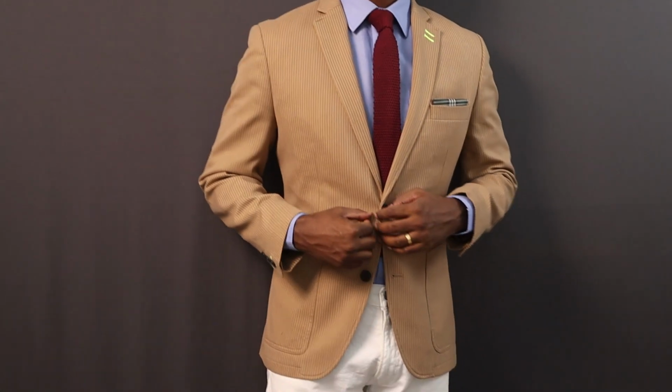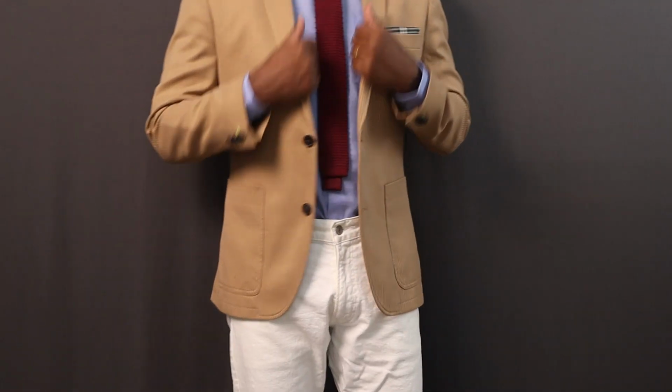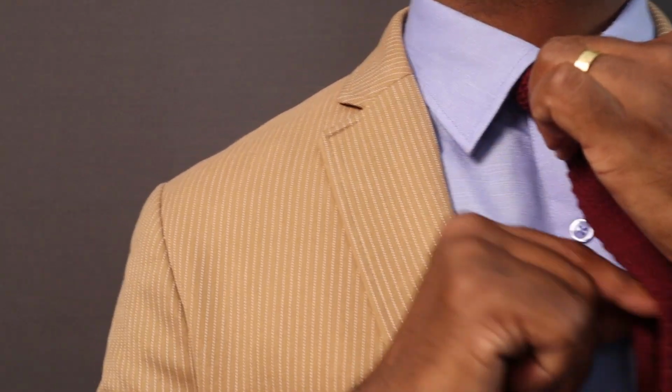Perhaps my favorite pair of denims, the white denims. Now, gentlemen, white denims are risky, I agree. But if you do it right, if you keep the fit in check, you can do wonders with it. Inside, I'm wearing this French blue shirt, and I have thrown on this lovely micro stripes beige color blazer.